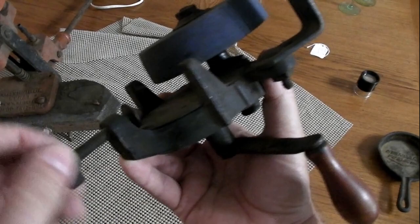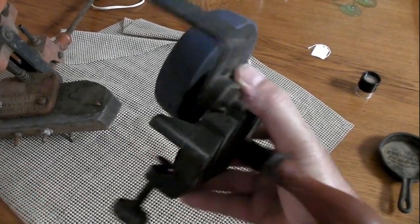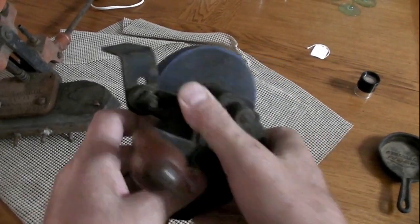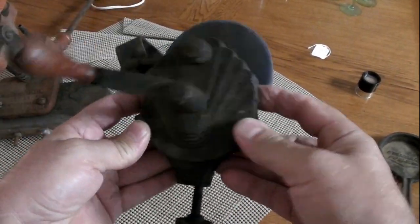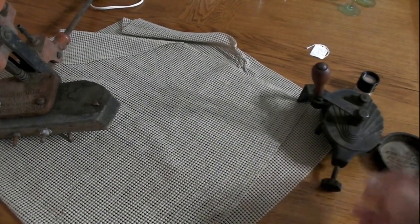These sell for $20 to $100, something like that. Probably more, somewhere in the middle. This will probably be like 30 to 50 bucks for this one, I imagine, depending on which one you get.